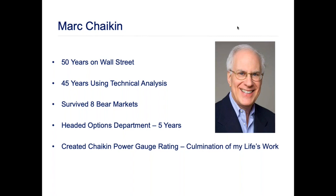After the financial collapse of '08, I created the Chaikin Power Gauge rating, because although I'm known for my technical indicators, I've always believed that fundamentals drive the market. The big institutions look at fundamentals. Technicals are my way of monitoring what big money is doing. Now we're making the Power Gauge rating, and have for the last 10 years, available to individual investors and traders to level the playing field.